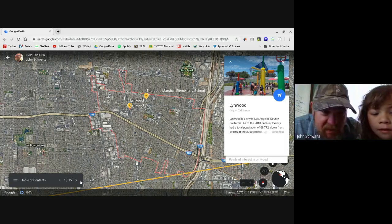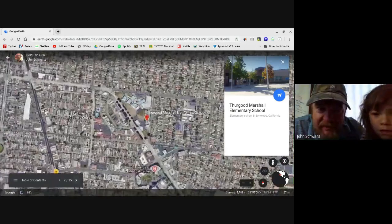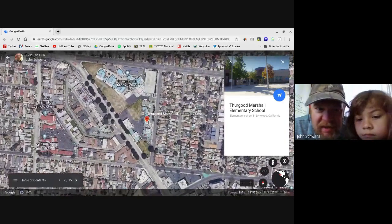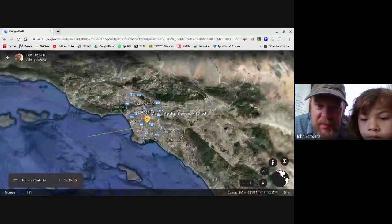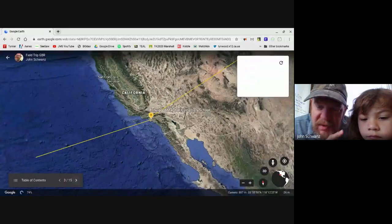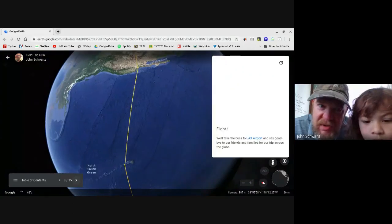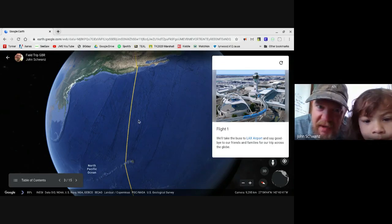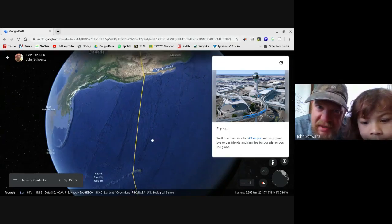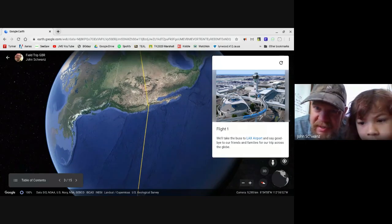So we're going to go to LAX and get ready to get on the plane. And you know, class, I was thinking about this because going to the Great Barrier Reef, not just because some of you suggested it in our survey, but because I was going to take a trip like this last month. But because of the virus and everything closing down, I didn't get to go. But here we go. We're going to go to LAX Airport.